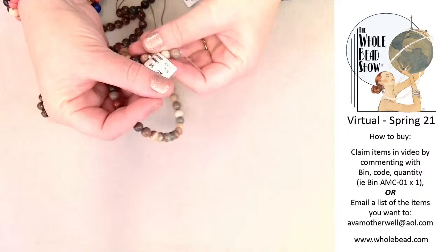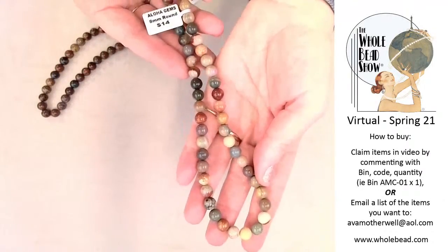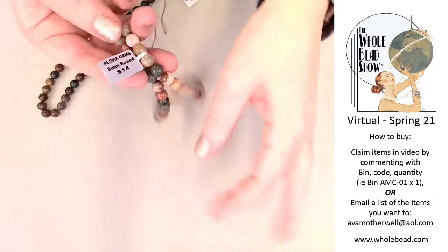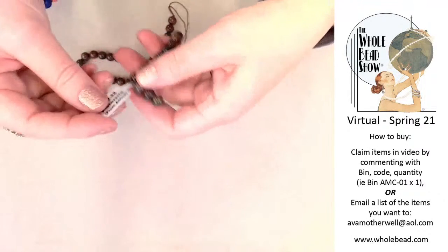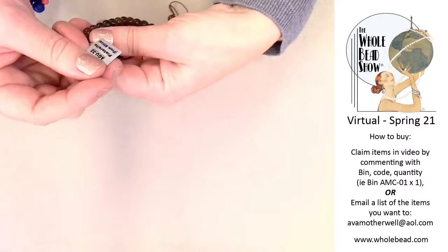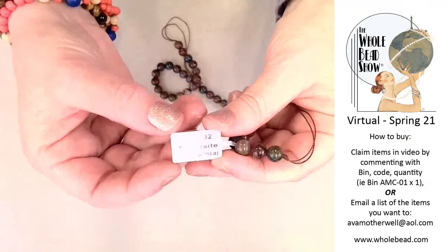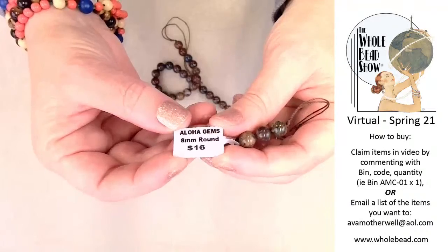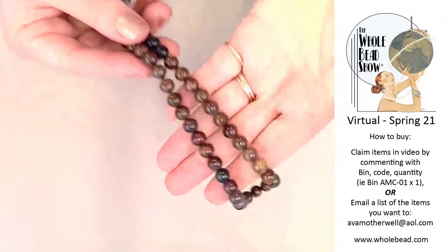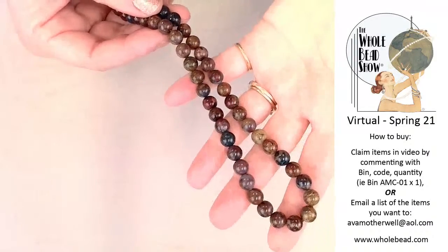AGU 50. Jasper, $14 for the 8mm round. AGU 32. I don't know how to pronounce this. Pietersite. This is where I need the gem dealer to be here with me. 8mm round, $16 a strand. It's a really pretty stone. It's got reds and dark blues. Browns.